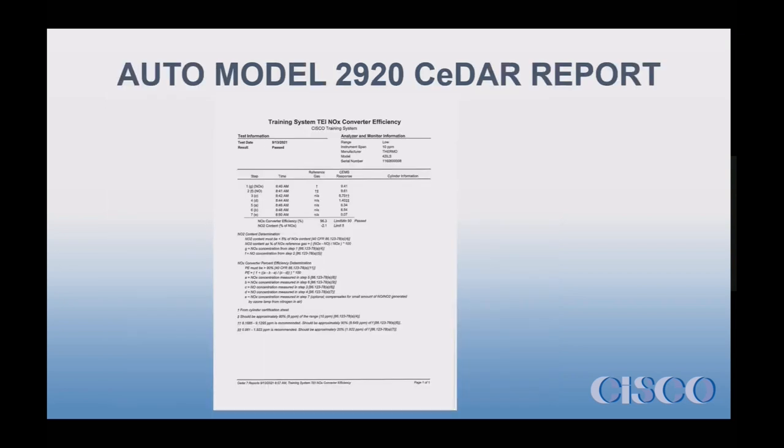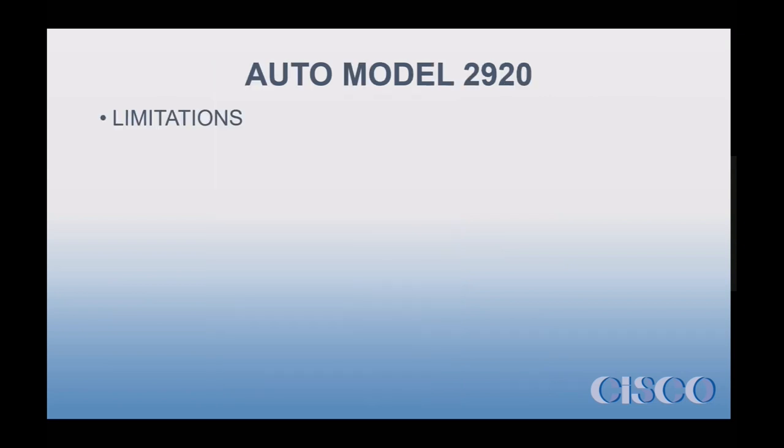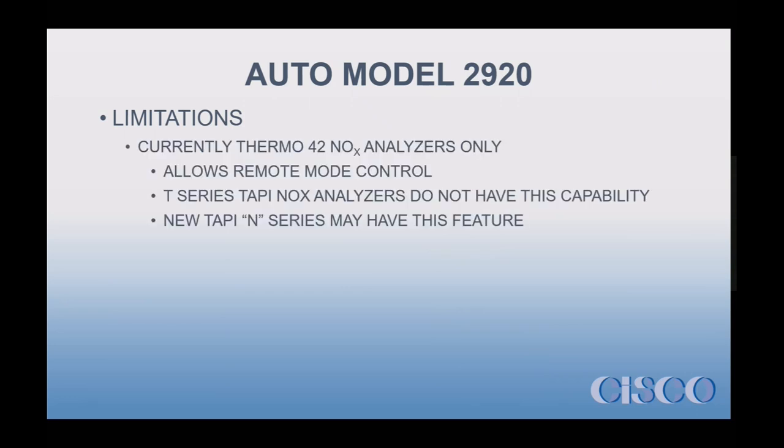There's the CR report. It's got a few little bugs that Brian and I are working out on it. But we're getting there. Okay. CR will generate that report for you with all the information you need to verify that you ran an efficiency test. There are some limitations on the 2920 as well. Currently, we've only been able to test it and work on the Thermo 42 NOx analyzers because the Thermo allows us to do a remote mode control. You know, so that when we went from the NO to the NOx mode, that was PLC control.